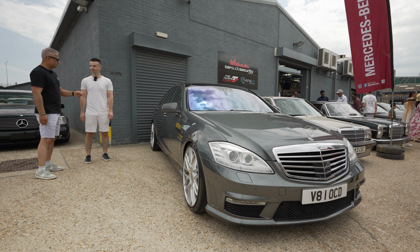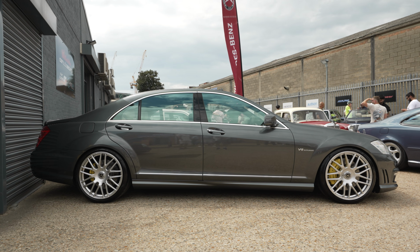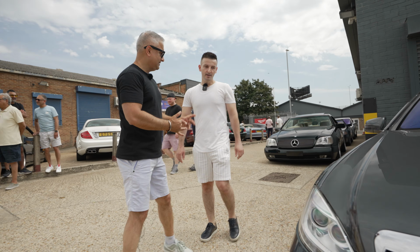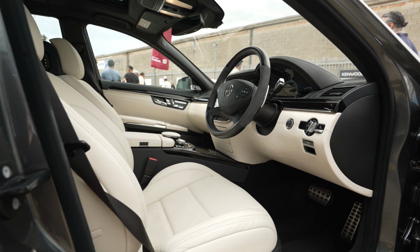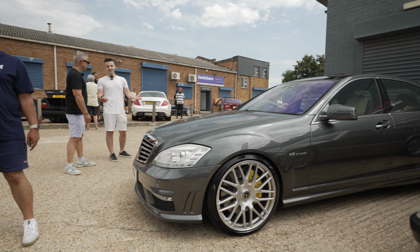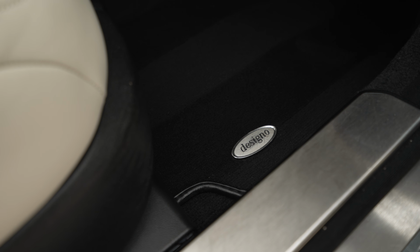First and foremost, what year is this car? Because it looks like it's factory fresh, like it's just come out of the showroom, but it's not, is it? 2012, 13 years old. Designo graphite grey with a Designo interior. For those viewers that don't know what Designo is, can you explain it? It's basically a special order, just like you get with BMW individual ones. So it's a factory special order?